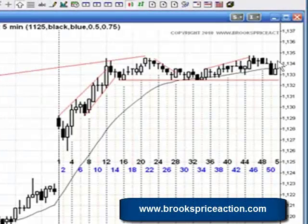Bar reversal, buy up here. I think you can buy anywhere and just place a stop a couple ticks below this. And even if you get stopped out, re-enter if it reverses up and turns into a bear trap.